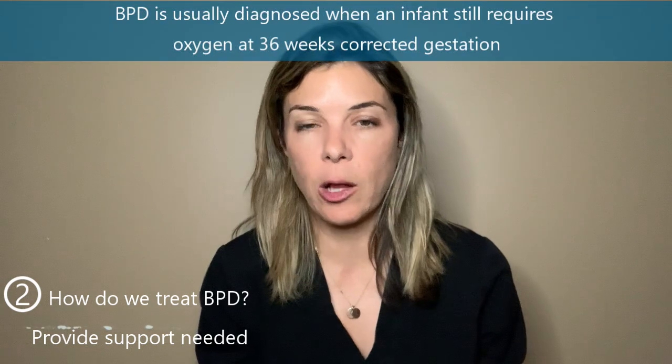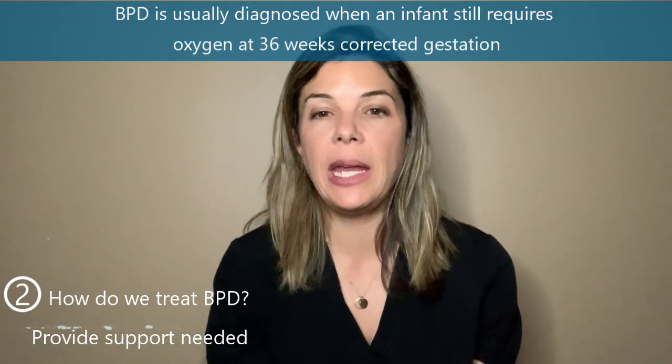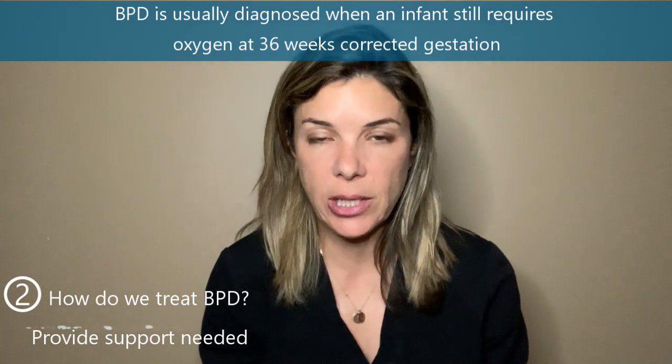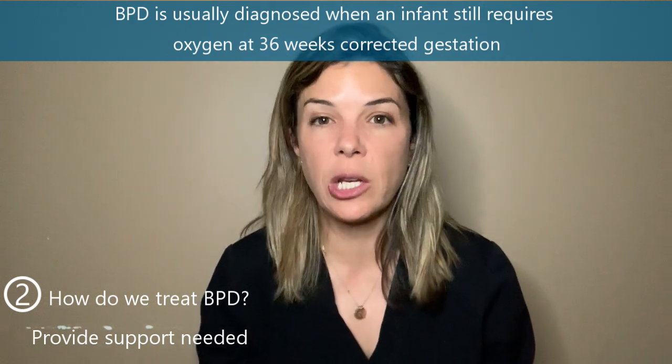Okay, moving on to part 2, which is how do we treat BPD? So, like we said in the first video, the diagnosis of BPD is mostly a clinical one, and really we call it BPD when an infant is still needing oxygen at 36 weeks corrected gestational age. So by definition, a lot of the treatment of BPD will probably be in the outpatient setting, but very often we can predict which babies are going to have BPD way before 36 weeks, so we're already starting to treat babies in the NICU.